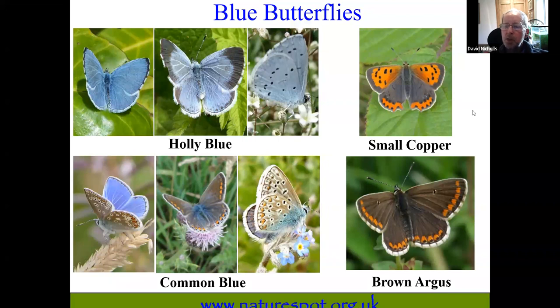And I'll just throw this one in as well. This is a much less common butterfly, but not rare as such, just not as common as the others. It's the brown Argus. And you think, well, okay, that looks very similar to the female common blue. It does superficially, but it has a much cleaner look to it. The female common blue, the brown can be a bit dingy and has this bit of blue coming through, and the orange spots are quite variable.